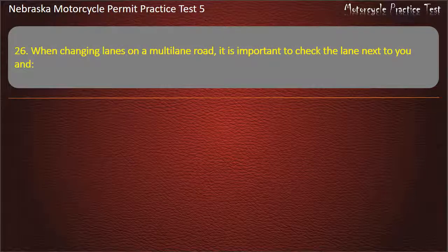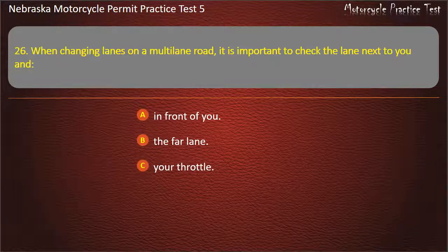Question 26. When changing lanes on a multi-lane road, it is important to check the lane next to you and in front of you, the far lane, your throttle, behind you. Answer: the far lane.